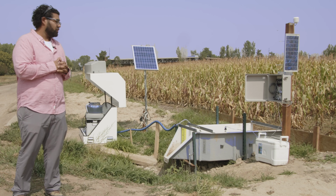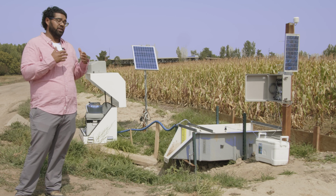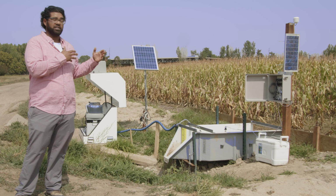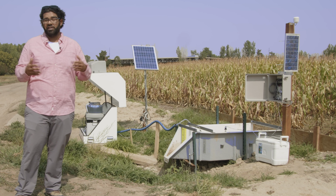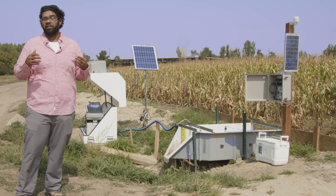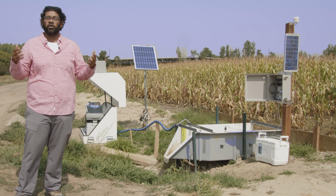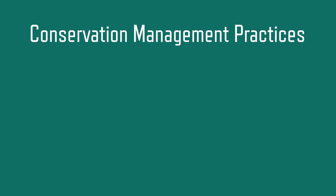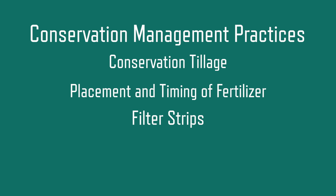can have. So we do that by installing first a water measuring device such as this H-flume, and by sampling hourly samples with a Teledyne Avalanche or a Teledyne ISCO, which is our industry standard water sampler. Some of these best management practices that we evaluate are conservation tillage, placement and timing of that fertilizer, as well as filter strips, to name a few.